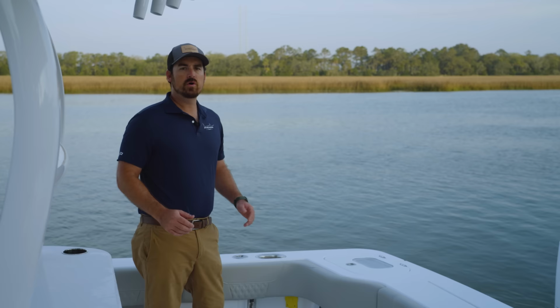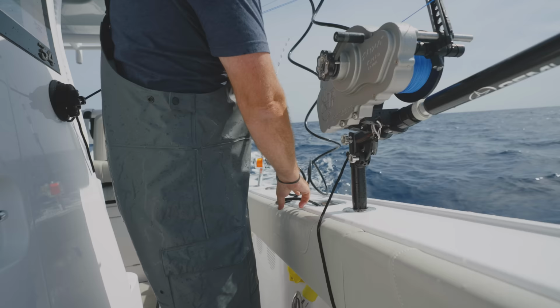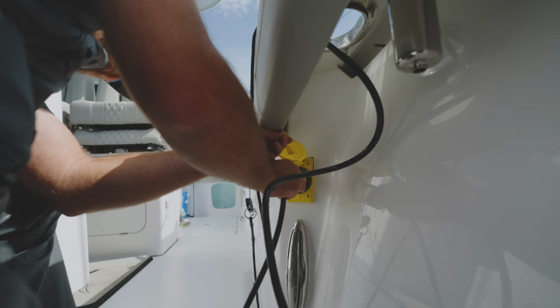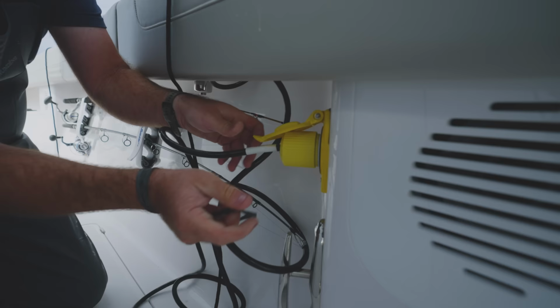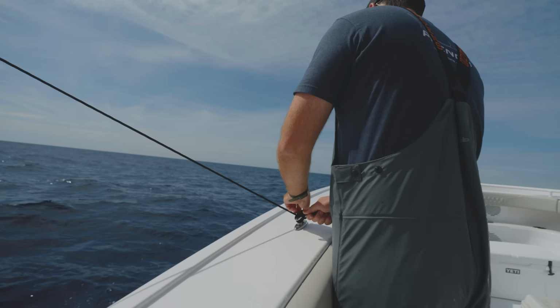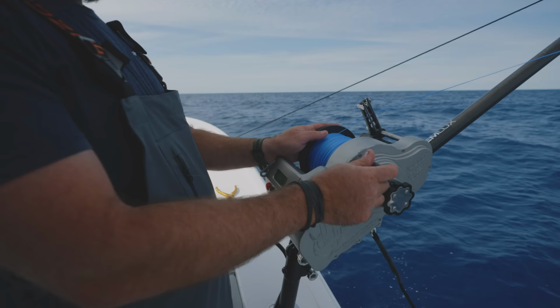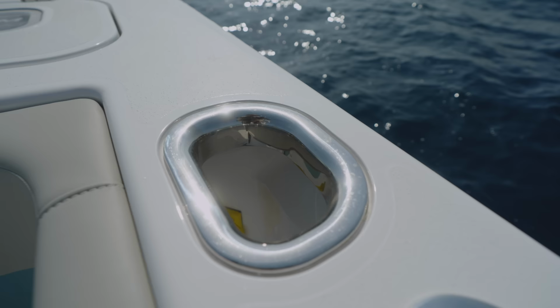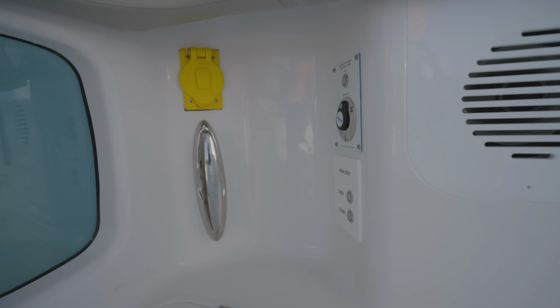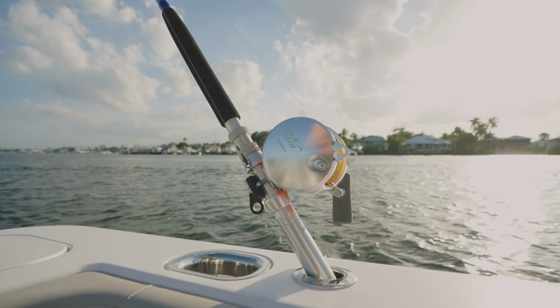A boat of this caliber needs electric reel outlets. So we've equipped this boat with not two, but four electric reel outlets. The rear Hubbell receptacles can be found under the deck ring, behind the side entry doors, and in front of the midship plenums. Along the top of the deck ring, we have six screwless rod holders, three on each side.